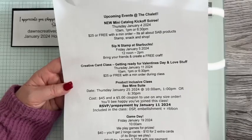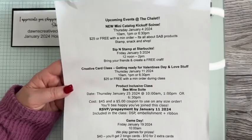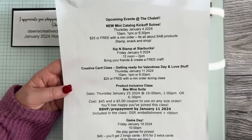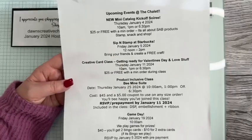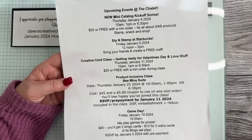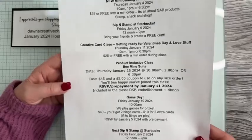Make sure to RSVP with me no later than tomorrow if you would like to be a part of that class. It's Valentine themed and love themed, but it's generic. So I think you could use these cards for a lot of different things other than just Valentine's Day. So that is this Thursday, January the 11th, and that is at 10 a.m., 1 p.m., or 6:30. And again, make sure to RSVP with me by tomorrow.